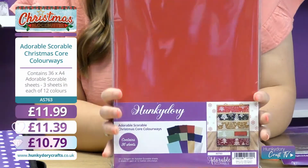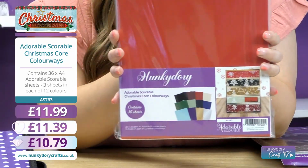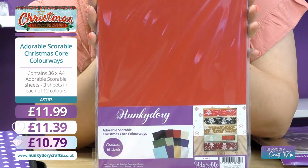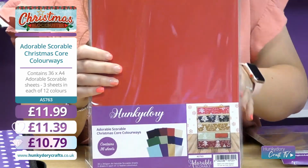Then we have got our adorable Scorable Christmas core colourways. So you can see on there all the same colours that I've just shown you, but not foiled, so perfect as well for having in your stash. This includes 36 sheets, and this is £11.99, so really good price for this cardstock.